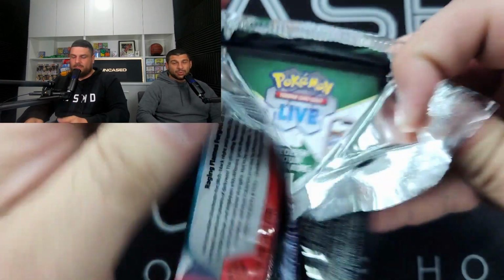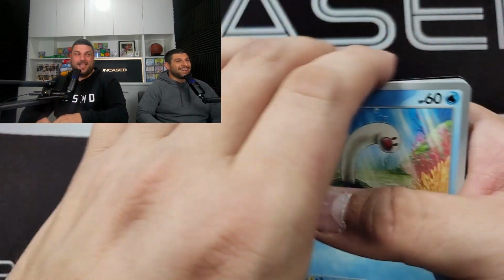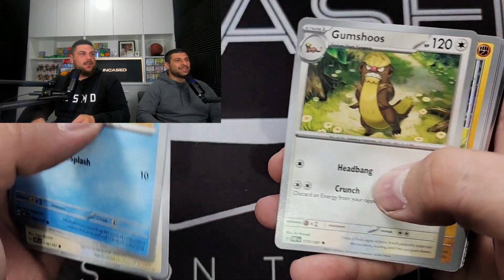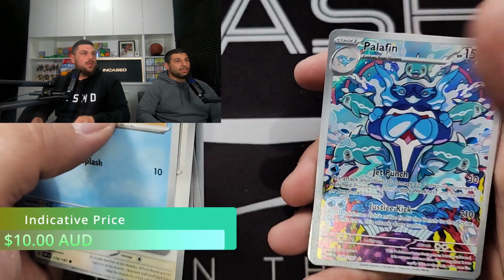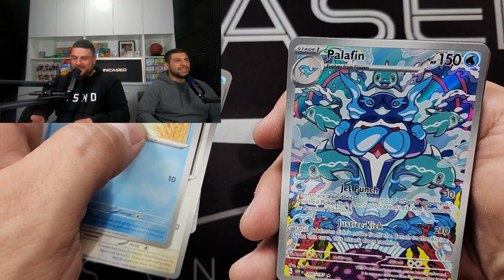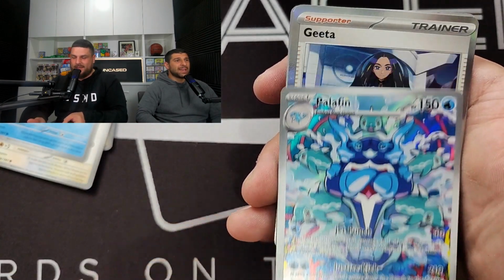Just as we were saying that the first half of the box is no good, and then that happens. Yeah. Of course. All right, Palpitoad, Zigzagoon, Gumshoos, Togetic, Houndoom. Oh, hey, Palafin. Yes. Okay, the hits are coming. Is this a double banger? Illustration. I think I see potentially something at the back, and a Greninja.